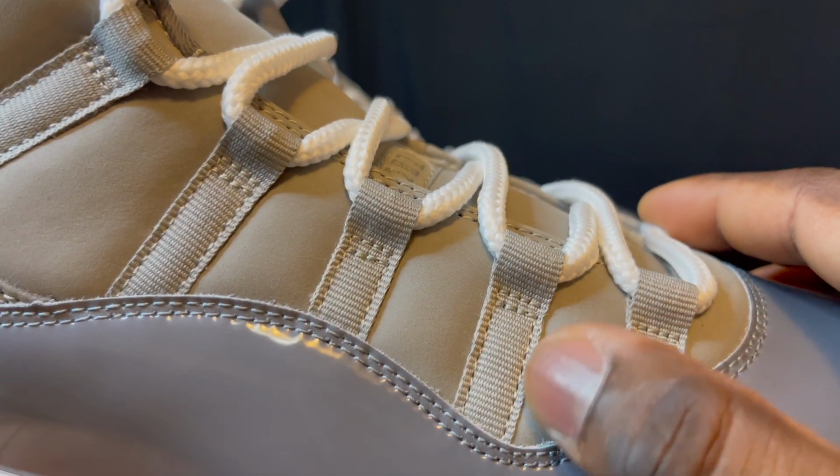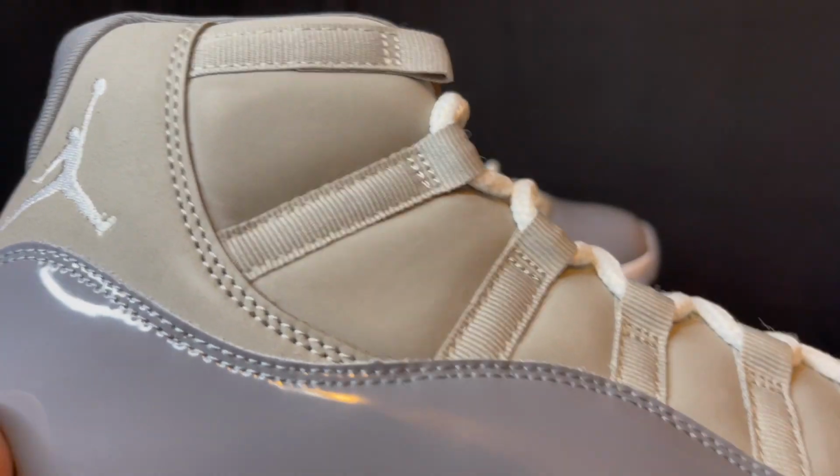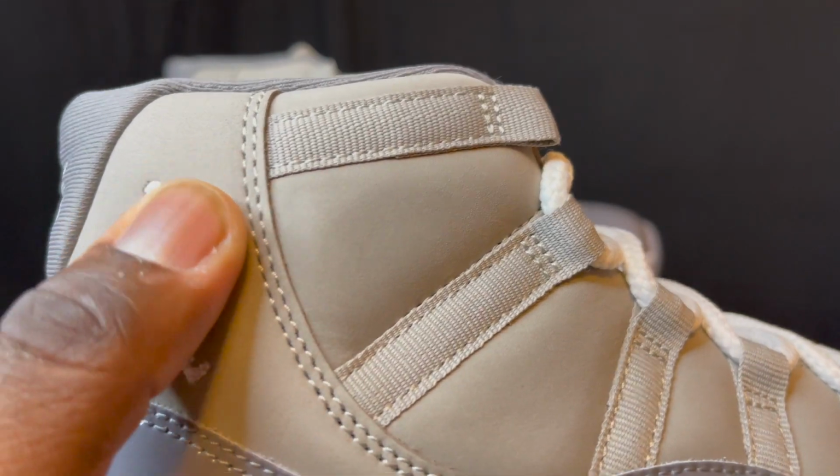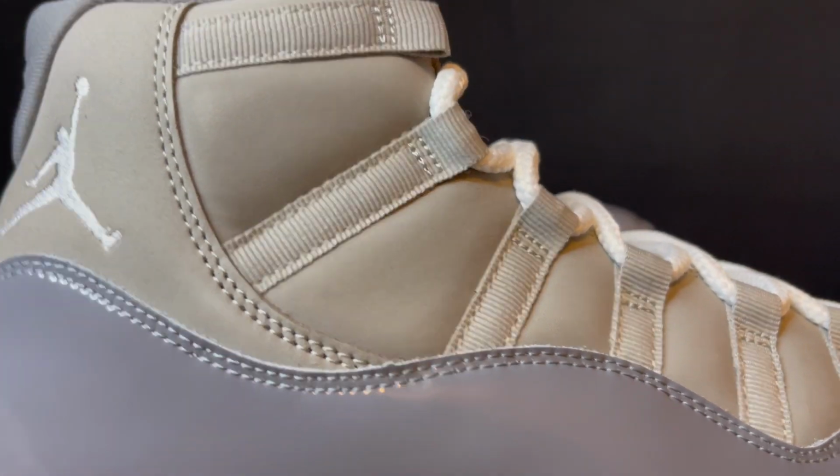There's no transition really. Now, normally you would see this type of suede on a Jordan low. It's nice and soft, and usually you got the leather on the heel. There's no leather. It's all suede upper. I know you guys can see that. I like that about the shoe. Like, I never knew that.